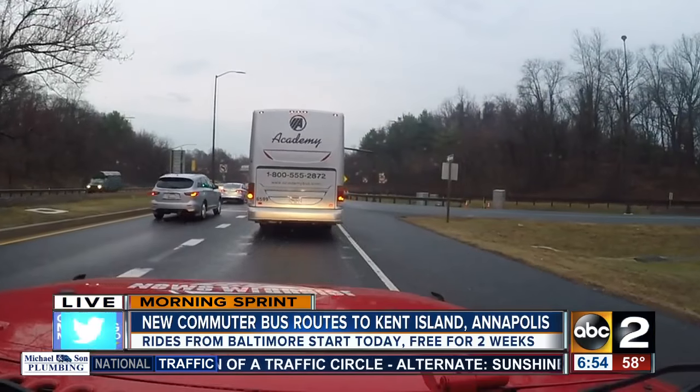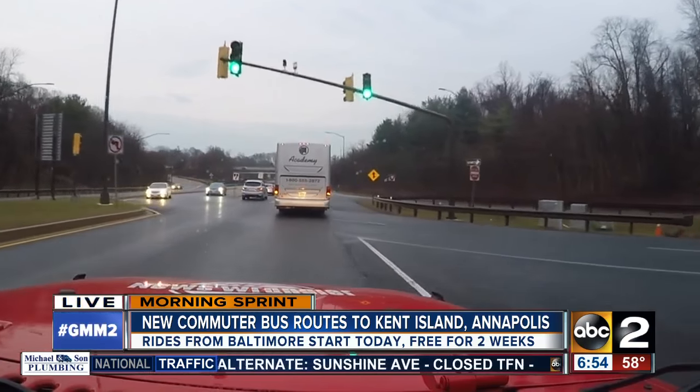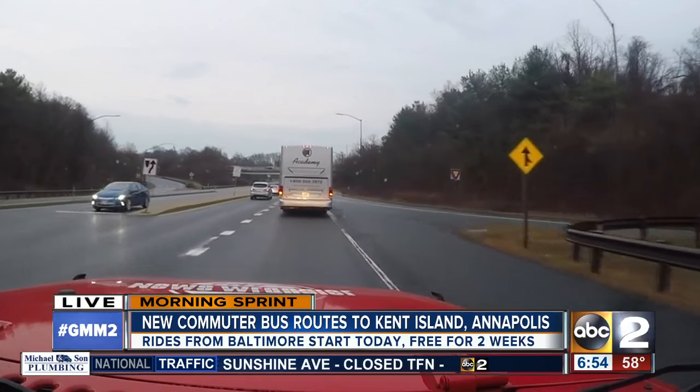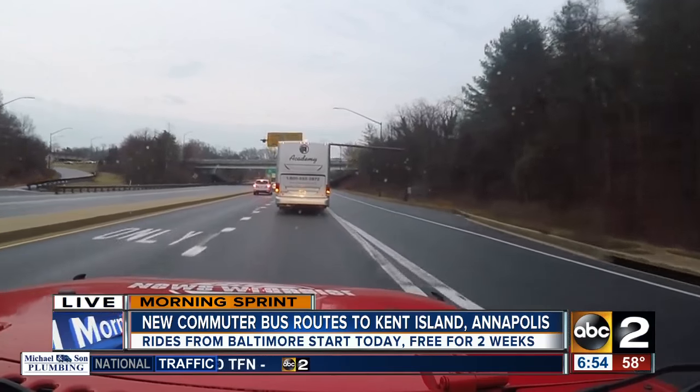Yeah, right now we've made it all the way to Annapolis. We've been following this bus, which is the commuter bus route 215. And let me show you, that's where it is right now. We are pulling up to the Naval Academy area. And they're already almost done with their route heading this way from Baltimore all the way down to Annapolis.